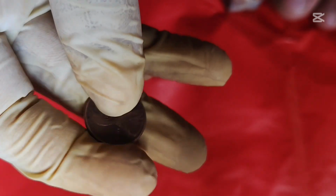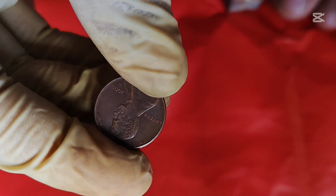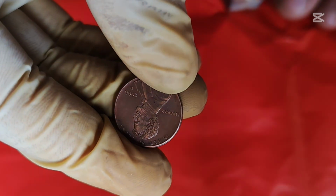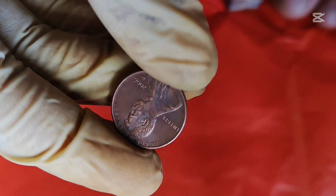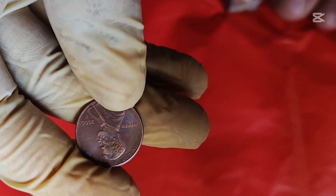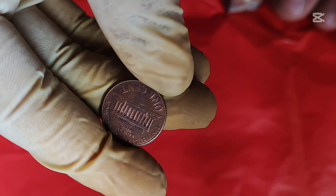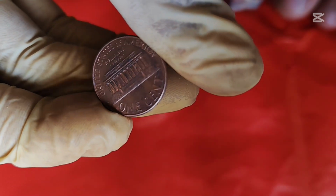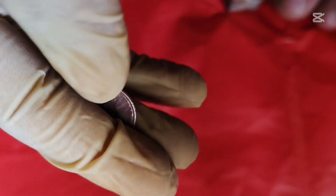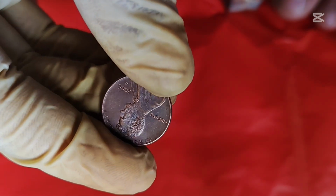High-grade condition. Coin collectors use the Sheldon scale to grade coins from 1 to 70, with 70 being a perfect, flawless coin. A 2006 penny graded MS 67 or higher by professional grading services like PCGS or NGC can be worth hundreds or even thousands of dollars. Rare composition or anomalies. While most 2006 pennies were struck on copper-plated zinc planchets, some rare ones may have been mistakenly struck on leftover copper planchets from earlier years. These rare mistakes can fetch thousands of dollars at auction.